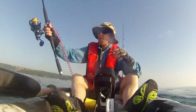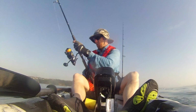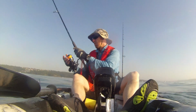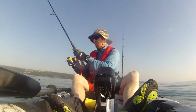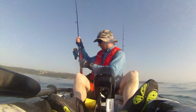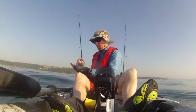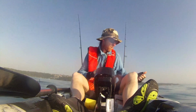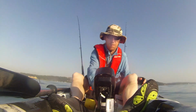Takes a while to get down to 30 metres. Let the sinkers touch the bottom and bring them up a couple of metres. Keep the fish off the bottom, but close to where the fish are hopefully feeding. And then it's just a case of have a bit of a drink and hurry up and wait.